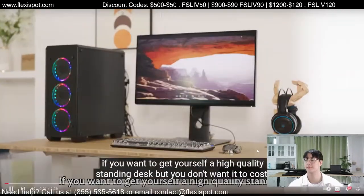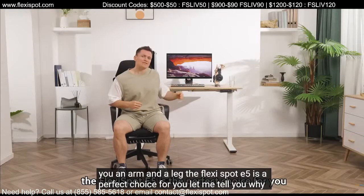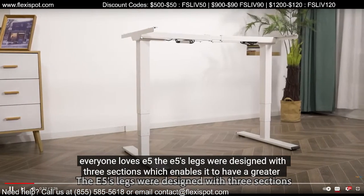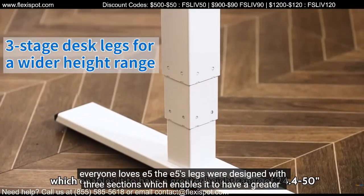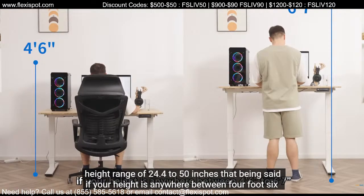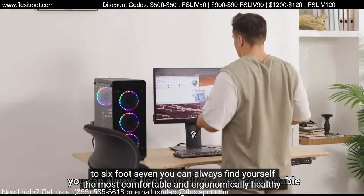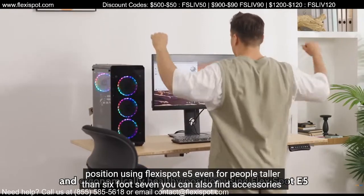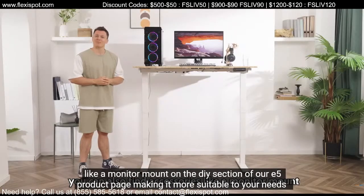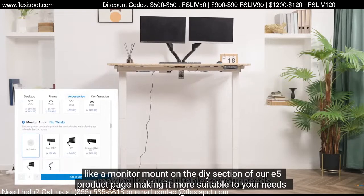If you want to get yourself a high quality standing desk, but you don't want it to cost you an arm and a leg, the Flexispot E5 is the perfect choice for you. Let me tell you why everyone loves E5. The E5's legs were designed with three sections, which enables it to have a greater height range of 24.4 to 50 inches. That being said, if your height is anywhere between 4'6" to 6'7", you can always find yourself the most comfortable and ergonomically healthy position using Flexispot E5. Even for people taller than 6'7", you can also find accessories like a monitor mount on the DIY section of our E5 product page, making it more suitable to your needs.